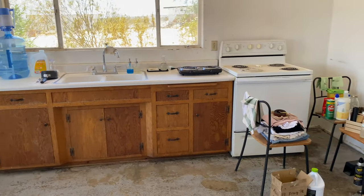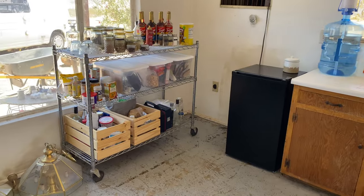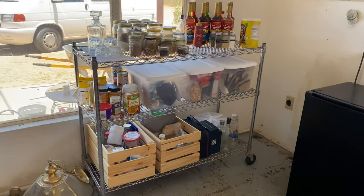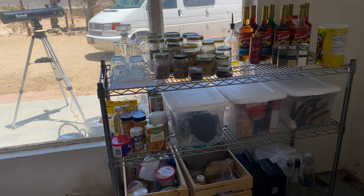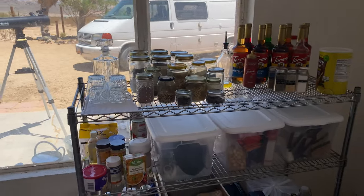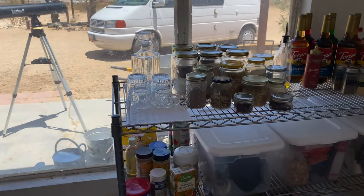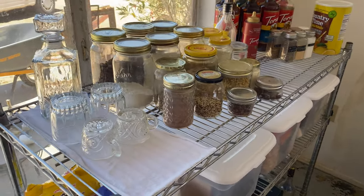The kitchen area is one of the biggest projects that I've been working on. I just finished this project before I went to my reunion. This cart was here before, it came with the house, but it was just super nasty, sticky, gross. So it took forever to wash and get all the sticky off, but now I've got all of my dishes and stuff on here.